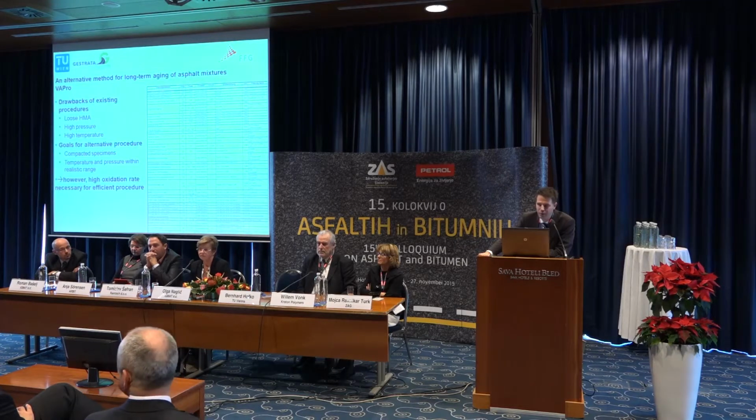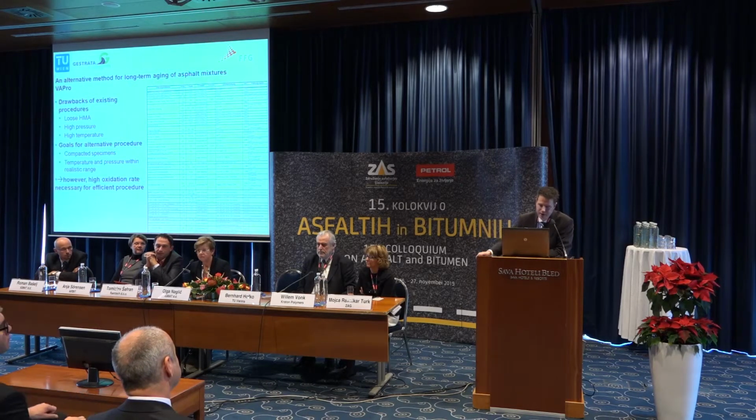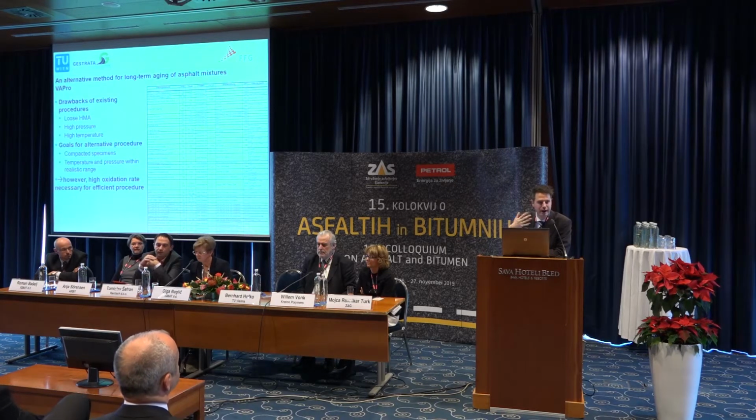Because we know that there are more than 30, 40 different methods out there already. What we found is there are some drawbacks of some of the existing procedures. Some of the procedures age loose asphalt mixtures, and the specimens are compacted after aging. Some of the methods use high pressures, high temperatures that are just not realistic when we look at field aging, where we have a maximum of 60 degrees in summertime and not 100 or 130 degrees or 20 megapascals.